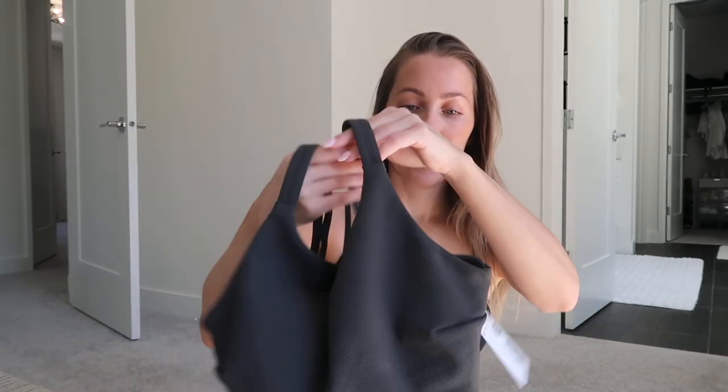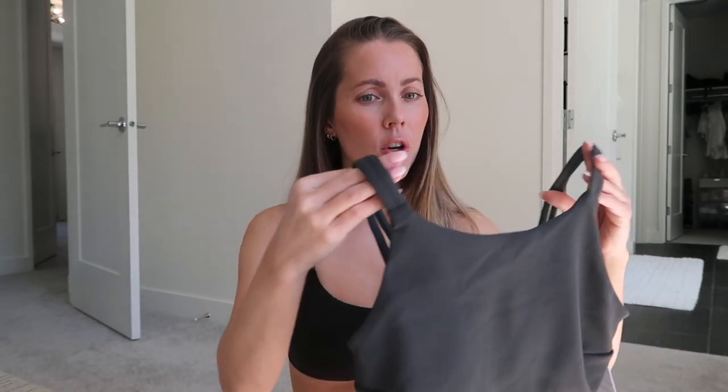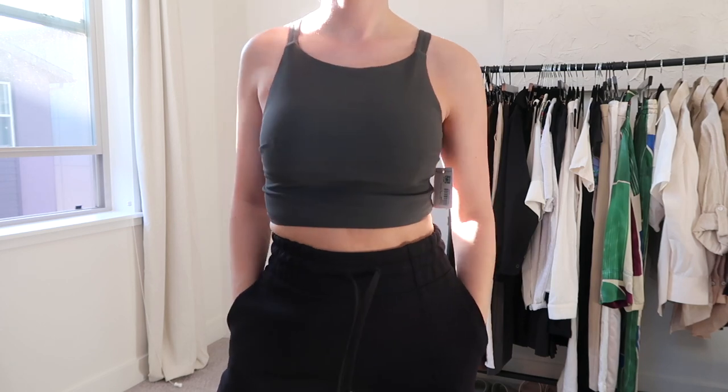Okay, so other things that I got, I ended up getting this finally. It's the ribbed back twist yoga bra. It kind of reminded me of a high neck Flow Y bra. It's not like that though, but I love the ribbed texture on it and the color especially. This little detail in the back is so cute. It has a little twist.